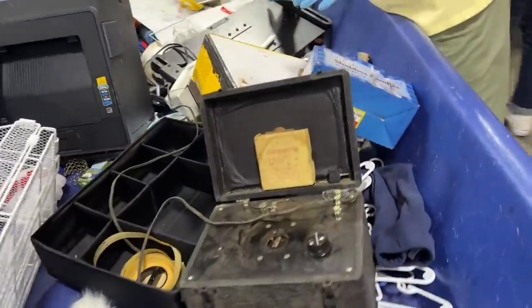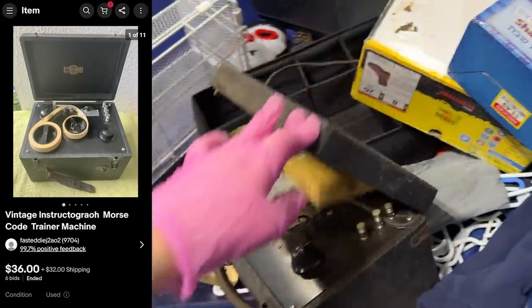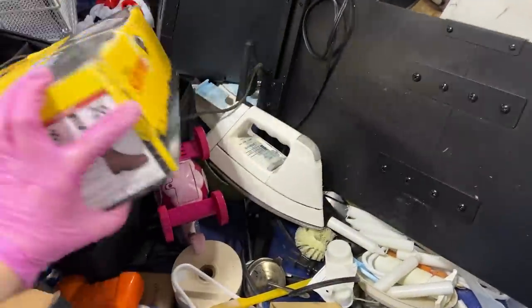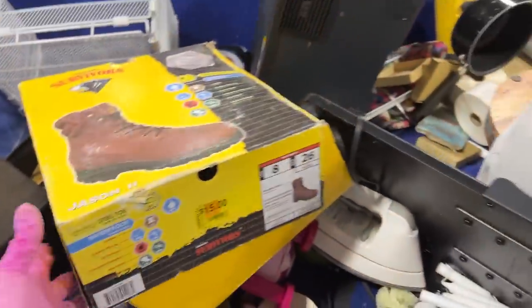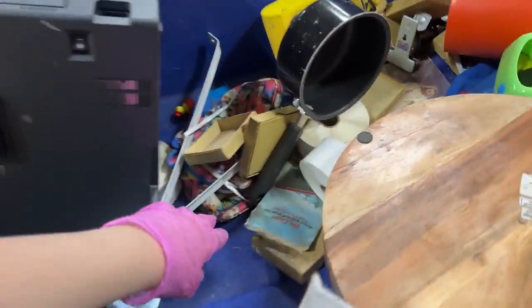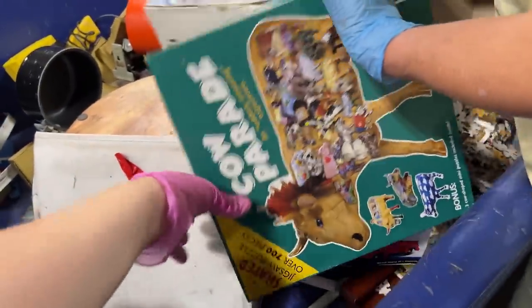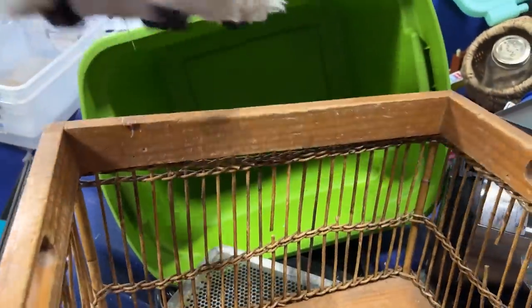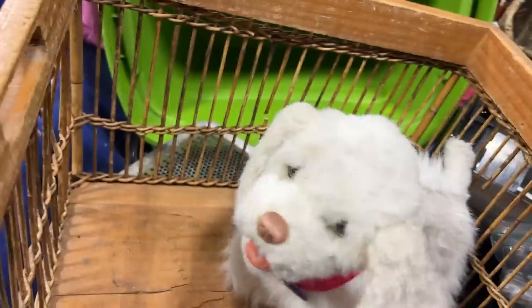All right, we gotta try and get in here. Don't know what that is. A tape player. Okay. Some candles. Got some nice ones. Oh, there's no boots in there. Little bag. Oh, no. Oh, there's a nice crate. And a green bin. Oh. Doggies.